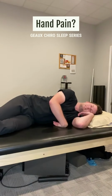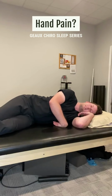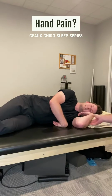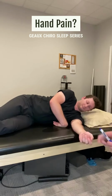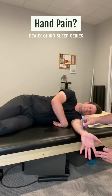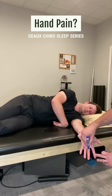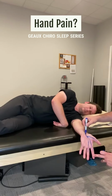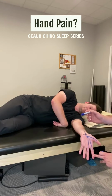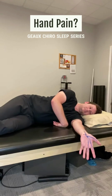All right, so a lot of our chronic hand pain or even carpal tunnel, sleeping in a position like this, especially with the hands folded, is really bad for this condition, and this is why. The carpal tunnel is the median nerve, and that nerve comes all the way down the arm, and it branches into these fingers. The carpal tunnel itself is right here in the wrist. It is literally a tunnel that this nerve is going through.